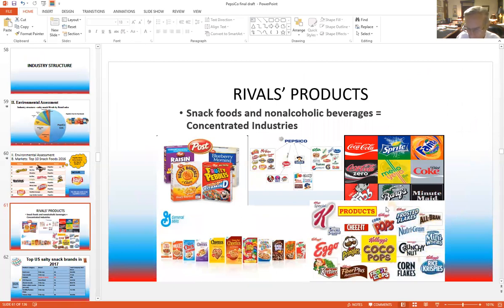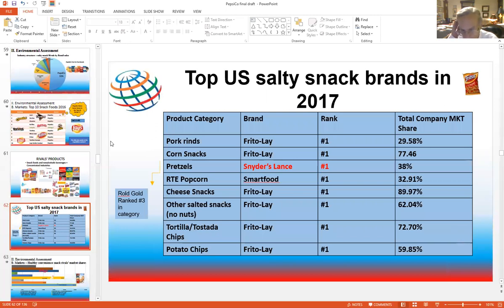Now here are some of the products that are made by PepsiCo and its rivals around the world. This student even put in Coca-Cola, but you can see that there are General Foods, General Mills, Post. By the way, Post is owned by PepsiCo, and Kellogg's. But it's a very competitive industry. So here are the top brands in 2017, and I should have put this right under that last one. And by the way, in pretzels, Snyder's has the lead, and PepsiCo is ranked third with its Rold Gold. The PepsiCo share of each of those categories is shown in the right column.